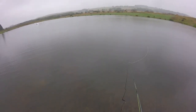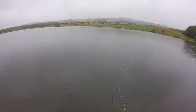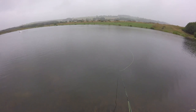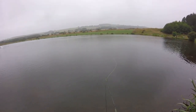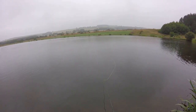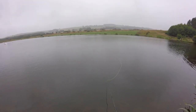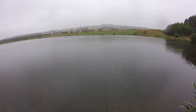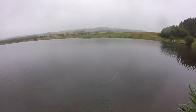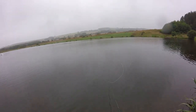As I said before, that water, put your hand in it, you could have a bath in that. So the fish aren't going to be overly active in that. It's a wonder we're getting any fish really. But if you persevere and you try a few different methods, then it can pay off. You sometimes learn more when it's difficult than you do when you're catching every cast.